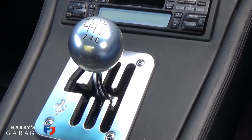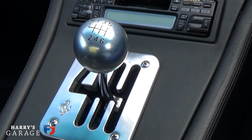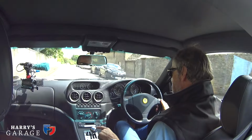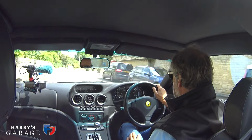And conventional patterns, so reverse isn't opposite first, it's off to the usual place over to the left. You could get carbon trim on 550s. All Barchettas came with carbon trim, but around the gauges they're all done in carbon. You get a carbon gear knob as well, but yeah, I do like this. Some complain it gets a little hot in the sun. Well, that's a first world problem. I think it's absolutely fine.